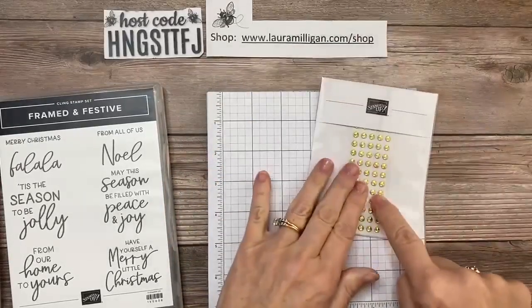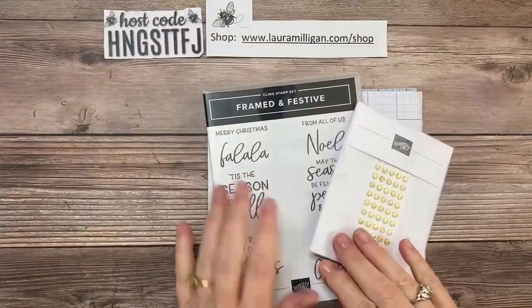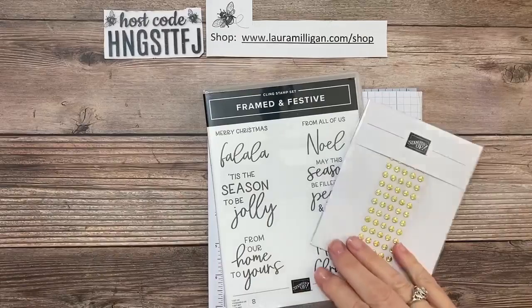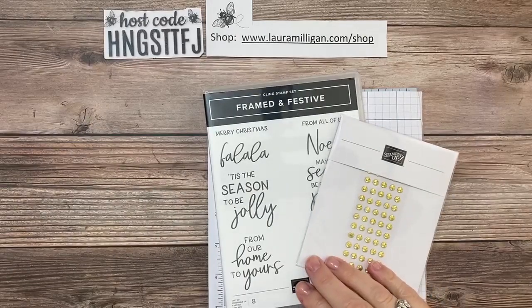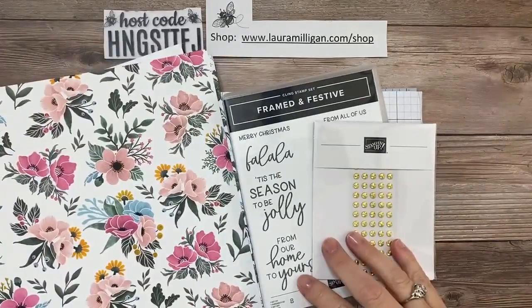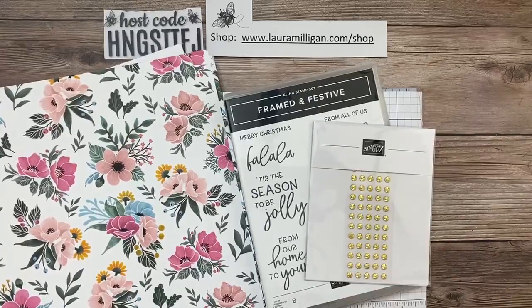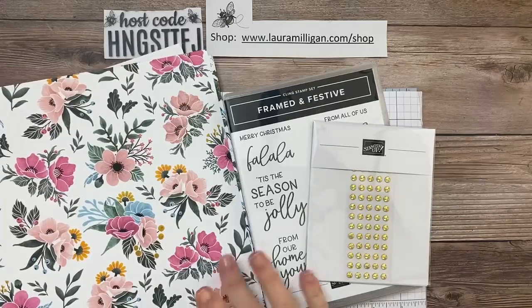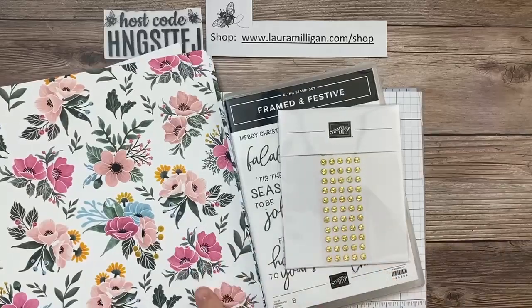This product, the framed and festive stamp set, and the designer paper is only available while supplies last. These 3 products are not going to appear in the January to June mini catalog. These are just part of the pre-order, and they are while supplies last. I'm pretty sure all 3 of these are going to go pretty fast. These are gorgeous. The paper is gorgeous.